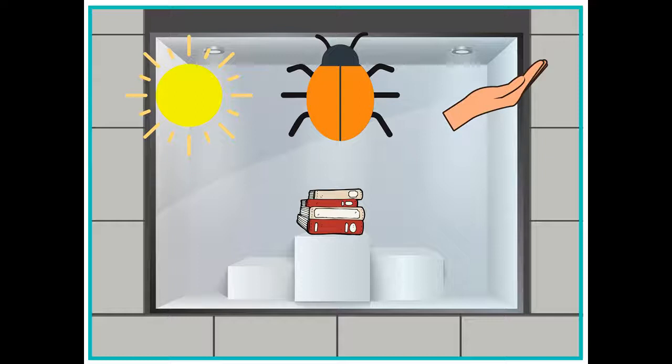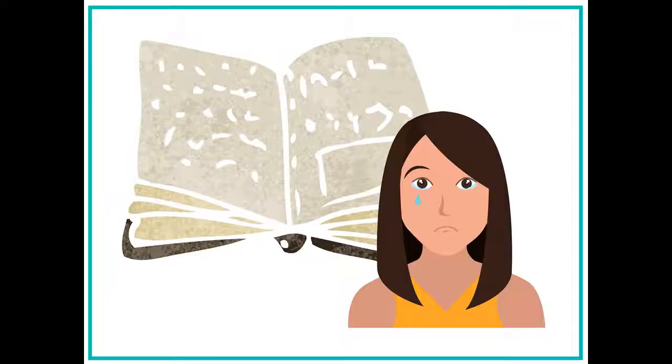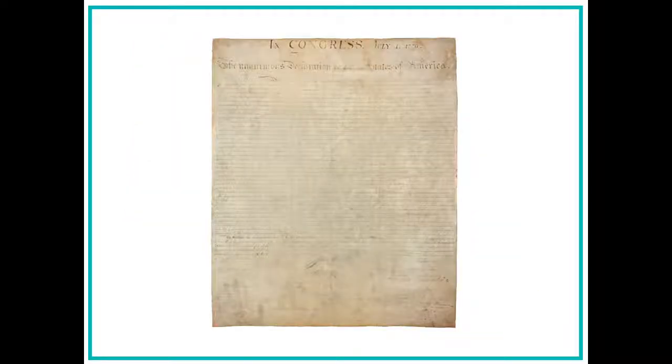Historical documents can get damaged if they are not kept in a sealed, temperature-controlled container. Old documents can get damaged by sunlight, bugs, and even the oils on people's hands. If historical documents get damaged, we can no longer study them. This means we can't learn about important events using the original document. This is why it is so important that people like Tanya learn how to preserve documents.